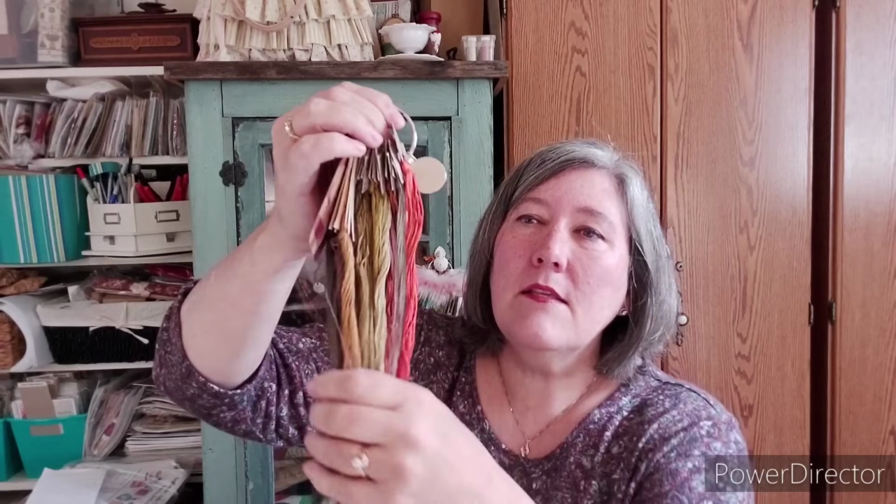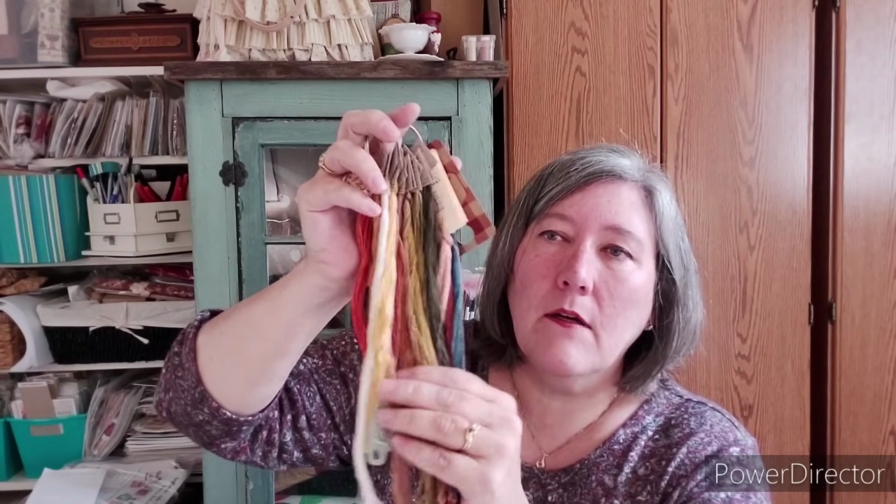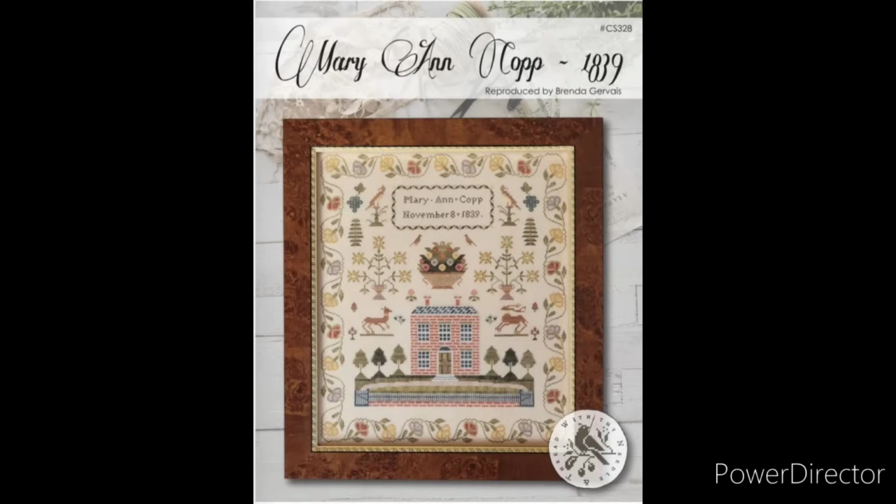Also, these are the threads for Mary Ann Kopp. I always want to say Frances Kopp for some reason. I get the name wrong. This is a With Thy Needle and Thread sampler pattern from last year. And I've just been kind of collecting the threads. I think I have them all now. Well, at least it's the pattern.